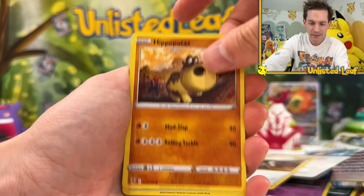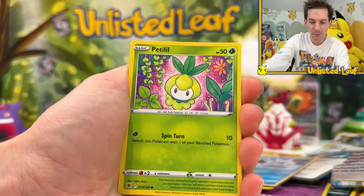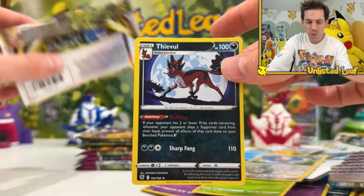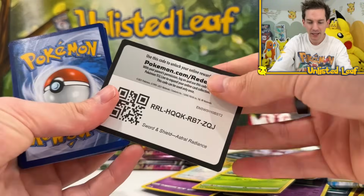Curlia, Roxanne, Hippopotamus, got the Burgmite. Come on, I'm overdue for a... are you joking me? Regular rare Thievul? Thievul's been not only nicking all the berries, it's been nicking the good pulls out of this thing. Okay, that's reversed.